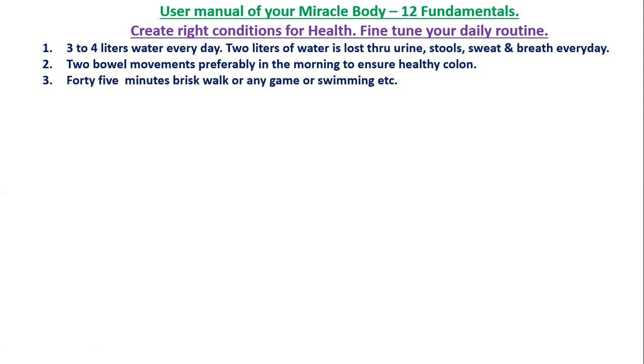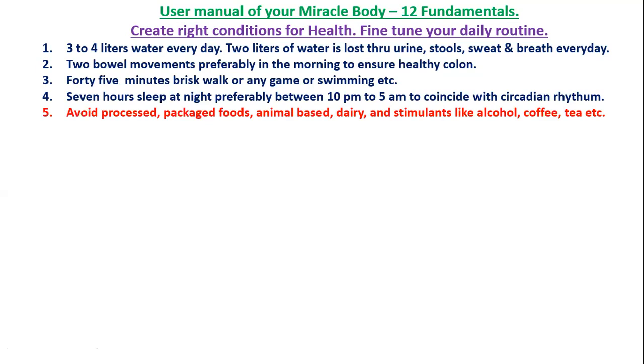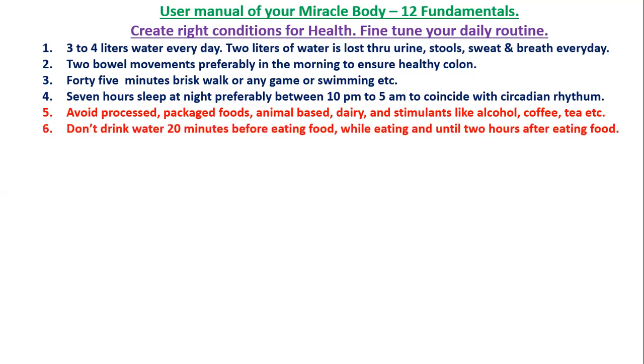40 minutes of brisk walk or any game or swimming, etc. is a must every day, right? 7 hours sleep at night, preferably between 10 p.m. and 5 a.m., to coincide with your circadian rhythm. A lot of people are working nowadays with software companies, so they're losing out on this advantage. Processed packaged food, animal-based food, dairy, and stimulants like alcohol, coffee, tea should be totally avoided or restricted to the maximum, friends. Restrict to the maximum means you take very little once in a while. That's how it should be.